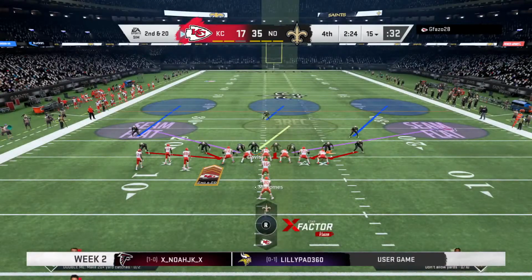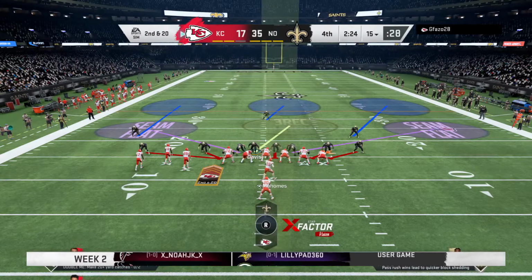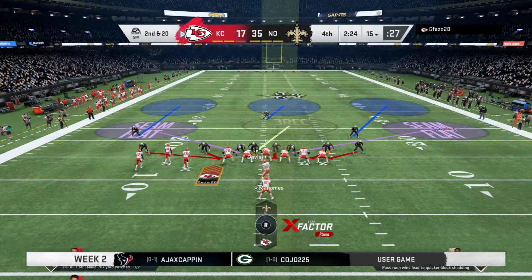Don't get nervous. 6 guys. Check 6 guys. 56. Mike, 56. Right there. 56. Here we go.